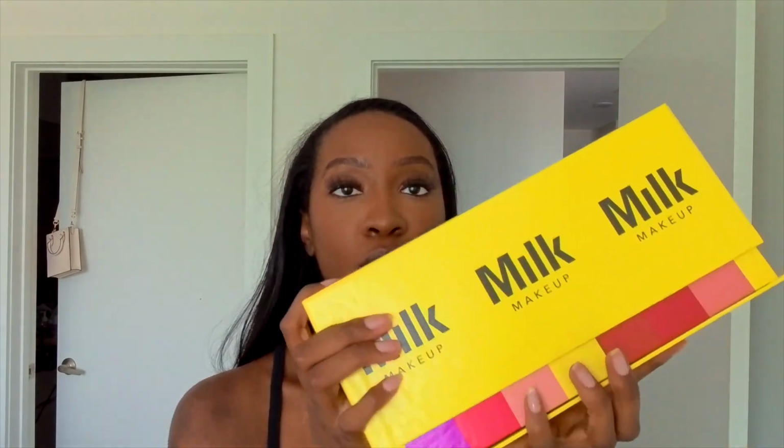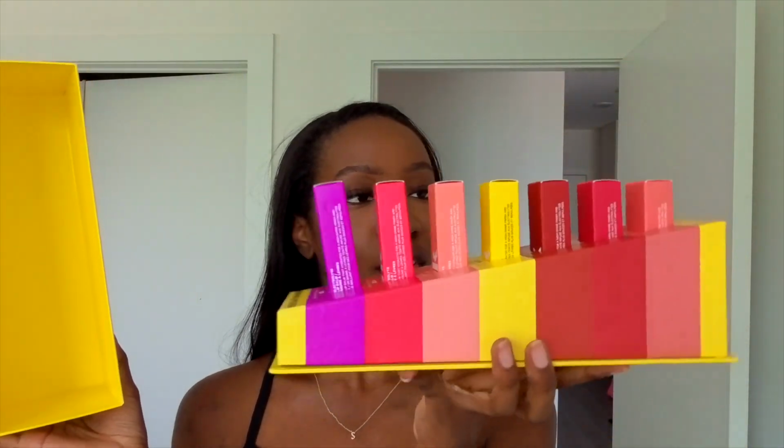All right, so open this up. Very cute. Makeup has its moments of what's the thing right now, and I feel like lip balms but tinted or a little bit more pigmented are the thing right now. A couple years ago it was matte lipstick, then I feel like everyone kind of moved on to gloss, and now I feel like lip balm is the thing.